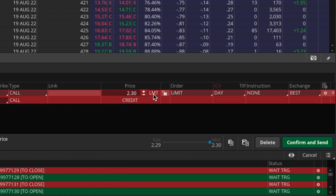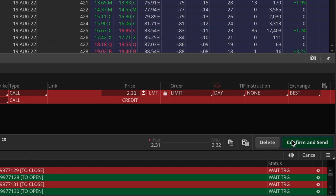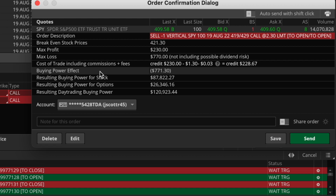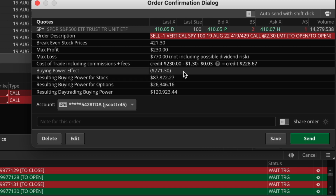And I'll try and lock in a price of exactly $2.30 as my starting credit. And so of course, now this means if my credit is $2.30, the max loss on this spread is simply the width of the spread minus this starting credit. So 10 bucks minus $2.30 on a per share basis here is $7.70. So therefore, multiplying that by 100, the max loss on the spread is $770. And also, for example, if I do go to confirm and send, you can see that right here with the buying power effect, $771 or so. Not sure why it's $771. But this here is the maximum possible loss you can take on this exact position.